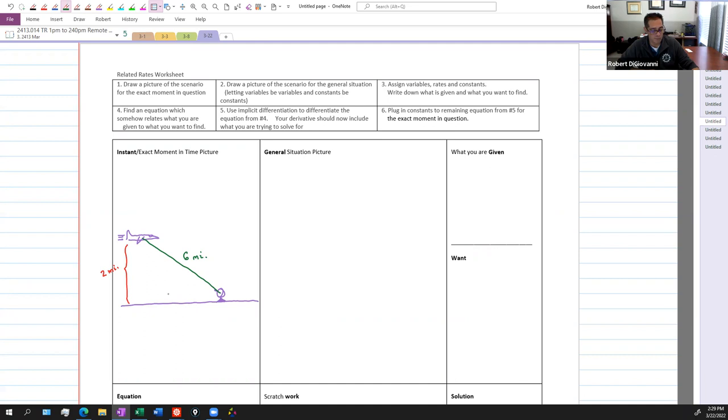Yeah? Okay, now here's my general picture. I've got my radar station. I've got my plane that's flying. Can anyone tell what kind of plane that is I drew? It's not that good, huh? It's a T-38. You should know that. All right, so in my general picture, this is still 2 miles. That doesn't change, right? But the distance between them, that is changing. That is actually shrinking as the plane gets closer.